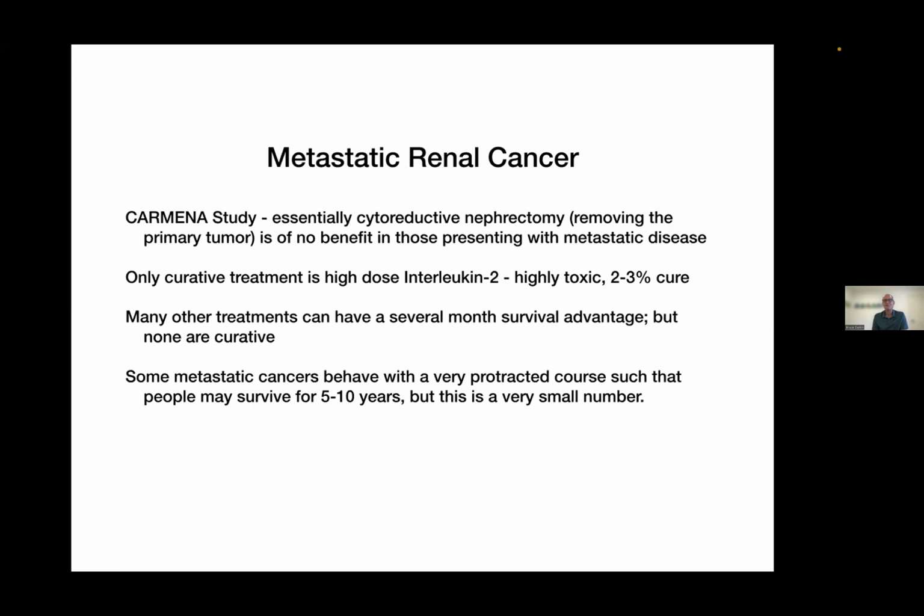There is a curative treatment for metastatic kidney cancer. It's called high-dose interleukin-2. Most people can't tolerate it, and it really only has had a 2% cure rate. So you'll almost never see that used. And there's a lot of pills and things that we have. Most of those end in IB, which are some of the newer medications, sunitinib, sorafenib. They may extend life a couple months, but they're not really curative.